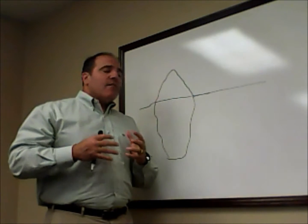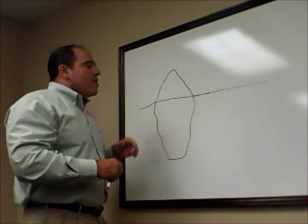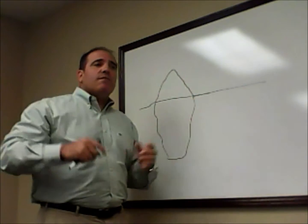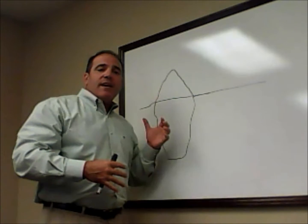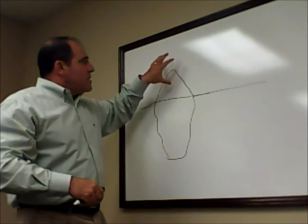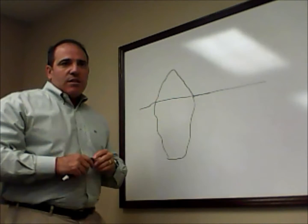I like to compare fees to an iceberg. As you can see here, this is the water. In an iceberg, there's the top of the iceberg, which you can fully see, and then there's the bottom of the iceberg, which is underwater. That can be big or small, and that is the part that is hidden. So I like to look at it as visible cost and invisible cost.